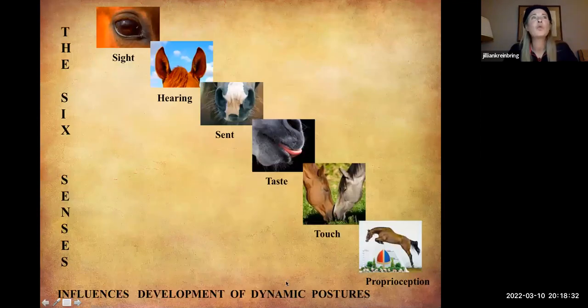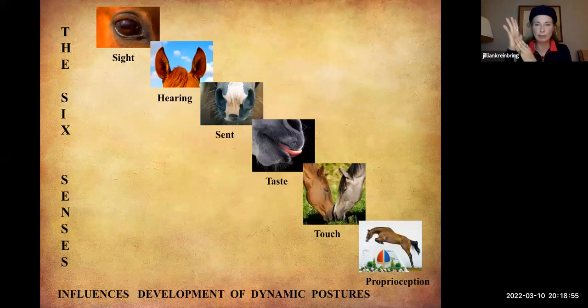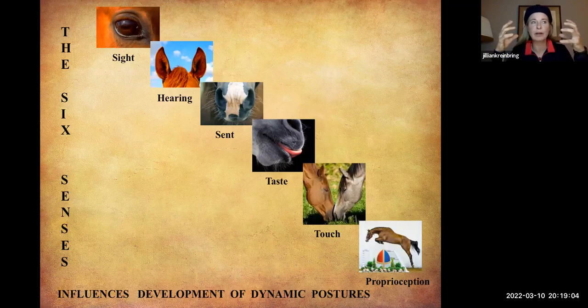Okay. So what are some external influences that we can look to when we're educating our horses? We tend to focus as riders and trainers on one sense primarily, and that is the sense of touch. Everything that we do when we're training our horses is based on touch, based on pressure from our seat, from our leg, from our hands, okay? But the horse receives information from the external environment in so many other ways, okay? And these are all the basic senses that we learned about in grade school, right?